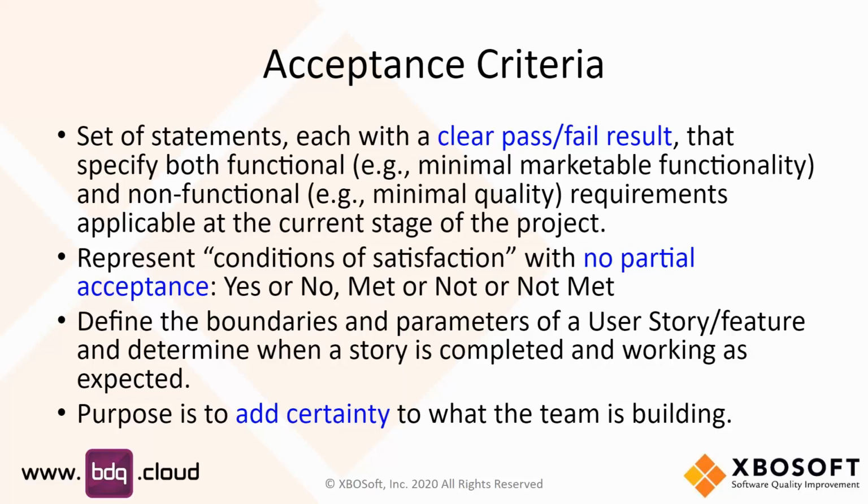Yeah. And so when you have that clear pass and fail result, you want to make that at the right level of granularity such that there is no partial acceptance. Either it passes or it doesn't pass. And if you have a criterion that is, oh, well, it's almost there, or this part of it was done, but not that part, that's an indication that you need to break that down into smaller pieces in order to add certainty in terms of what is done and what is not done and what piece is good or not good.